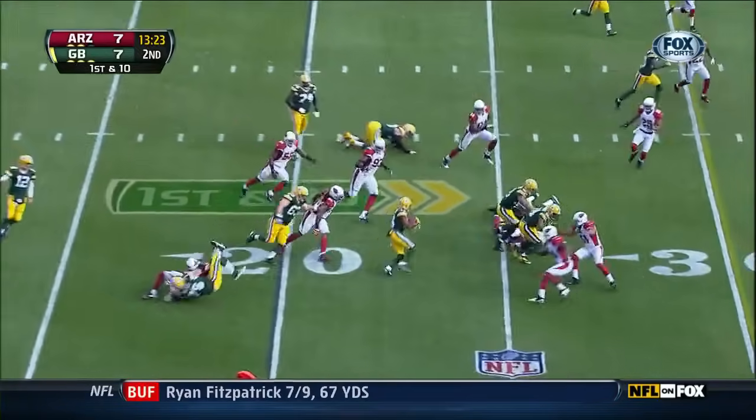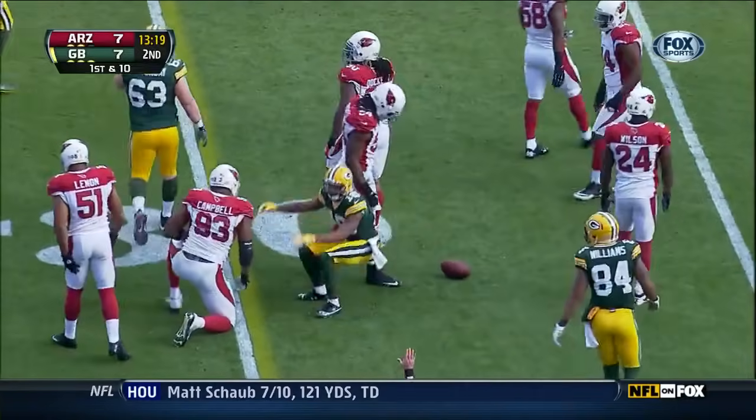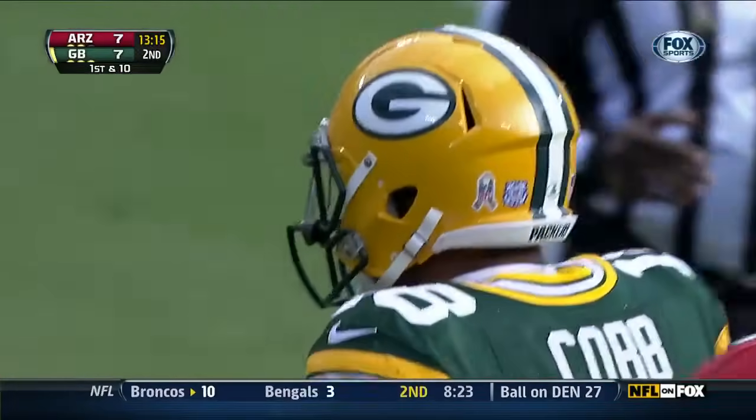Here's a toss to Cobb running over the right side, and he can get you from a lot of different angles. Good for 11. Campbell on the stop. Here's Kurt Menefee with a game break.